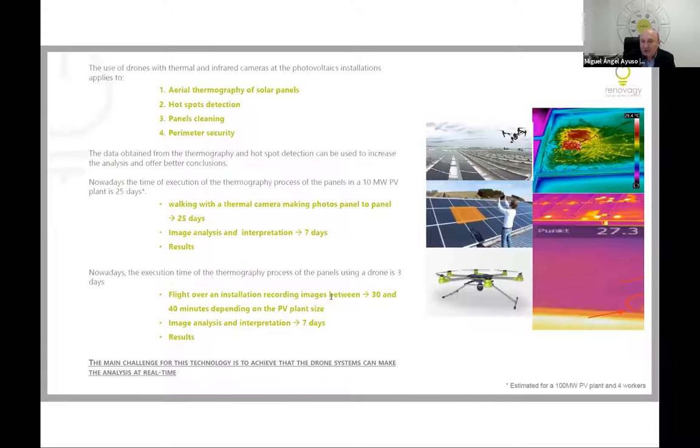With this technology, we can use hotspot detection, to see if the panel is dirty or not, or perimeter security, because, for example, we are using this for the drones also for perimeter security. But if we think about how much time people need to do a panel by panel thermography, that is maybe 25 days in a 10 megawatt solar installation. With a drone, we need only 30 or 40 minutes.